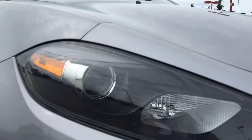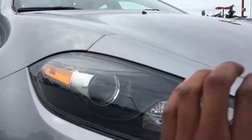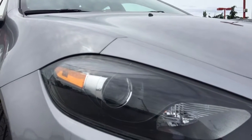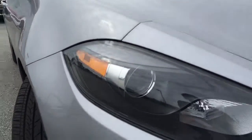This Lexan glass right here is actually the same material hockey visors are made out of, which means that if rocks kick up into your headlamps from the highway, or if a hockey puck from the neighbor's kids gets shot into these, they are not going to break, and you're not going to have your headlamps gone.